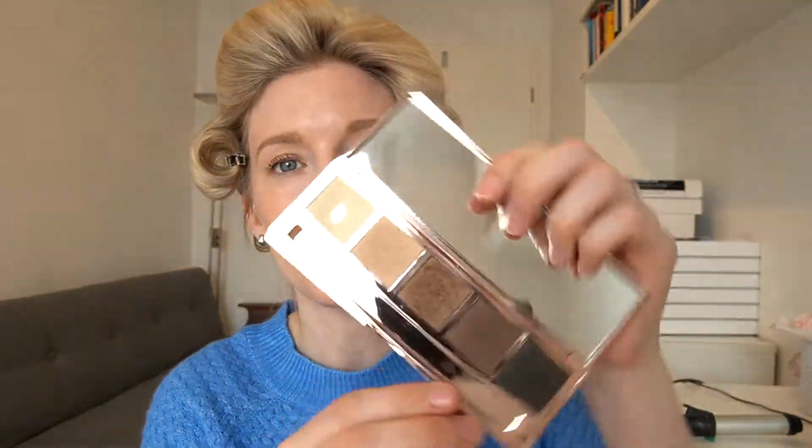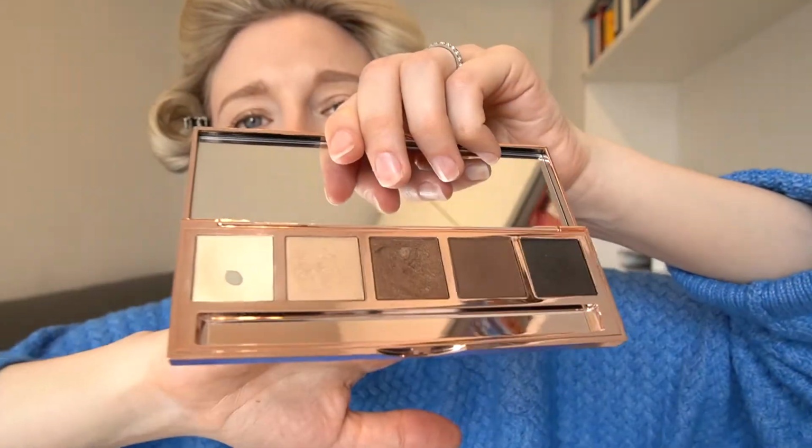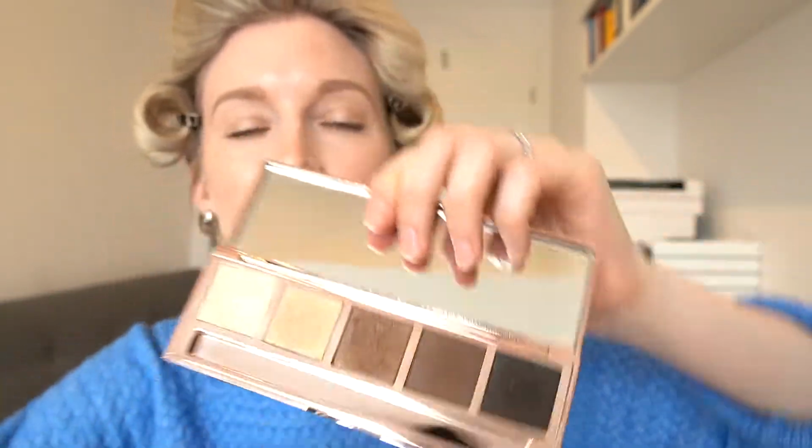The eyes are the first thing that most people notice when they are looking at your face. So I would recommend having a palette on hand, something that has all of the colors that you need so you're not having to walk around with a ton of stuff. This one is from Christie Brinkley's new line, Authentic Beauty. Sorry, it is a little dirty. But this one is a really nice neutral palette. It's got some really nice, just simple undertones.